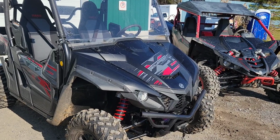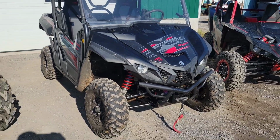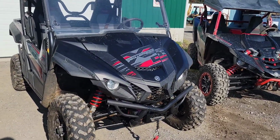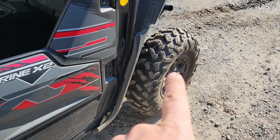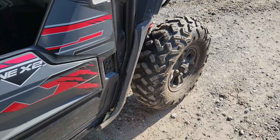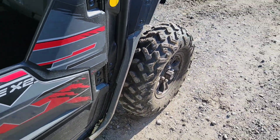Jimmy Boy's X2 here is in really nice shape. He's a good old fella, takes care of his stuff, and he doesn't abuse her too much, but yeah, she's a nice rig. These things got just stock 12-inch rims on there. I don't know what these are, 26s, I think. Yeah, 26-inch tires, so nothing too aggressive.